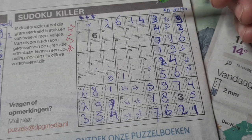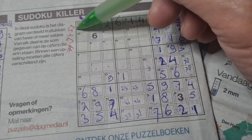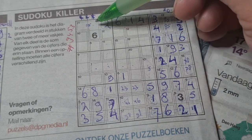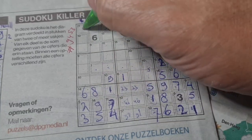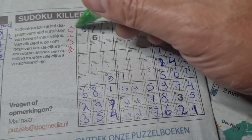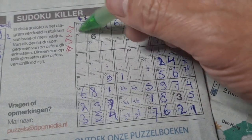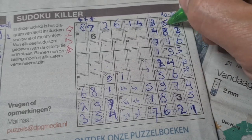Alright. 8, 5. One of the missing numbers in the first row is number 7. Well, the 7 should be here in the box of 15. Combination will be 7 and 8. We have 8 in this second column. No 8 there. 8 should be here and the 7 goes there. 8 plus 7 is 15. 15 plus 6 is equal to 21. 8 and 5. We have 8 now in the first row, so no 8 there. 8 should be here. 5 goes there.